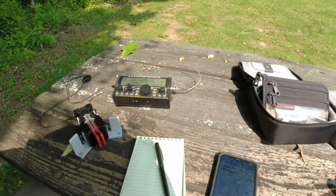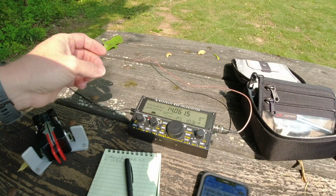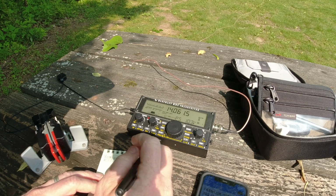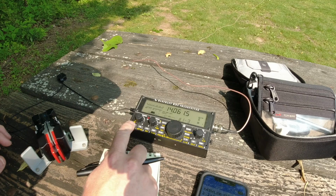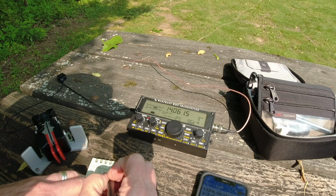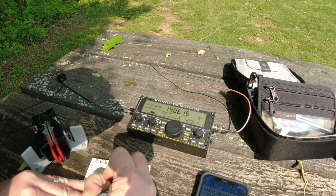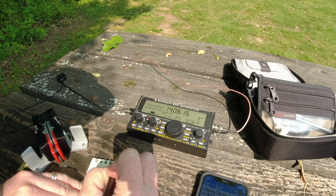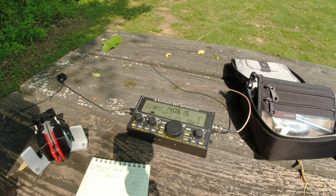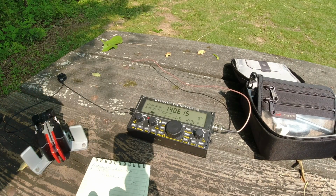Let me adjust the camera so you may be able to see some of the display here. Hopefully. Yes, good. I think I got that done correctly with my lens. Thank you again to that person who recommended a CP lens for this camera. We'll start calling CQ now. Let's see, it's 1500. No clue if 20 meters makes sense today or not. If not, I'll go for 40 meters. Probably going to put my HAMRS app over here.